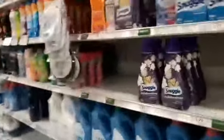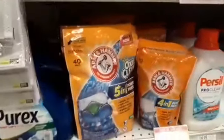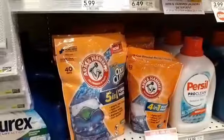These guys, Clean Sensations in-wash scent boosters, that's what I was looking for, are included in the sale. Pretty sure there's an insert coupon for those as well, making them $1.75 apiece. So come check your store. If you don't have the insert coupon, maybe you'll be lucky and find Peelies as well.